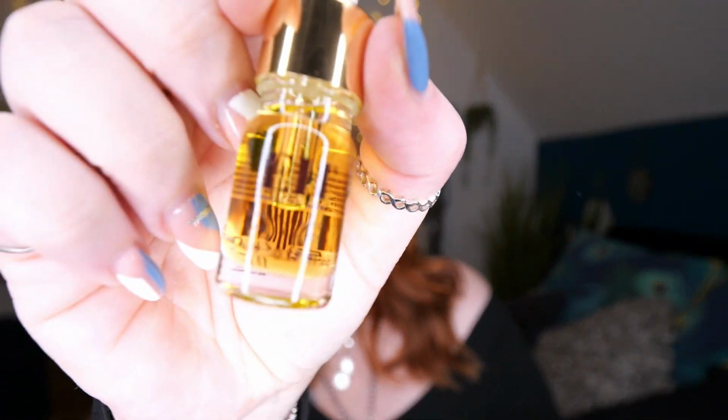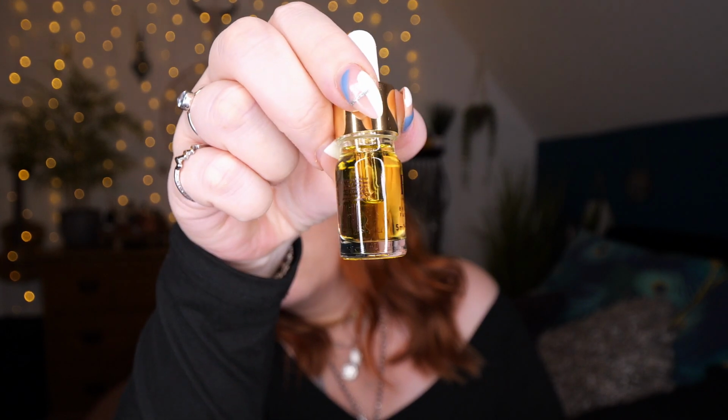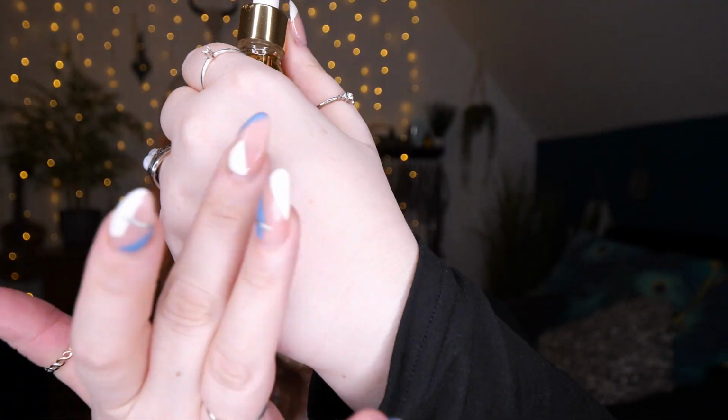Next, I've got an oil. This is a Hardie Brilliance facial oil, and there's 5 mils there. So even though it's small, with oils, you only need a tiny bit. A little pipette. You only need a dribble like that. So it will last a while.